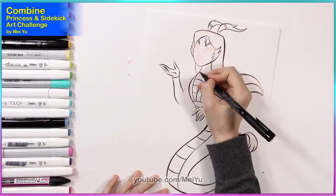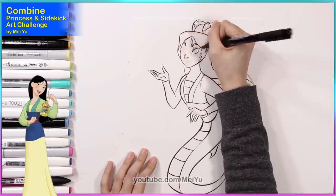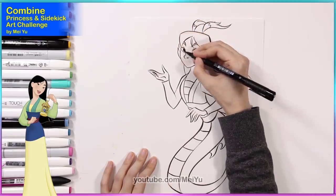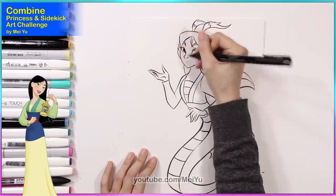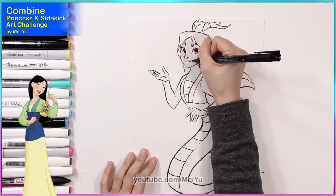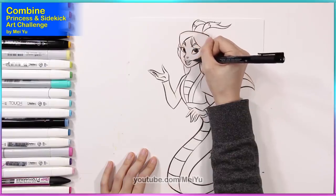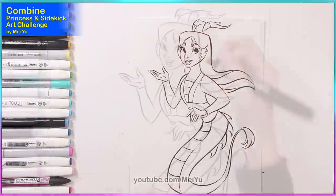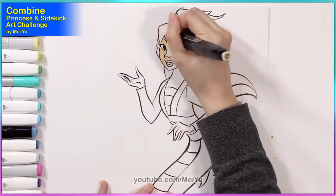I also incorporated Mushu's fuzzy, furry cheeks. And then as for the body, I thought to give her this elegant dragon's tail. So all in all, I feel this design is nicely incorporated, and I feel the balancing of the two characters is quite satisfying, and it's what I was thinking in my head, where I wanted to create a character that was appealing, but also satisfied the challenge.